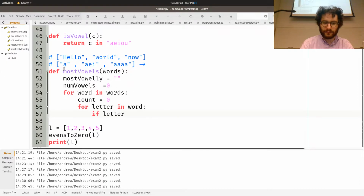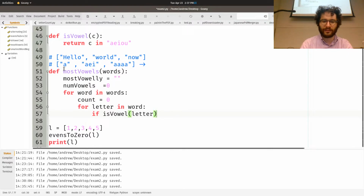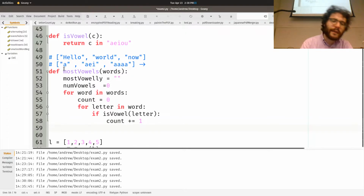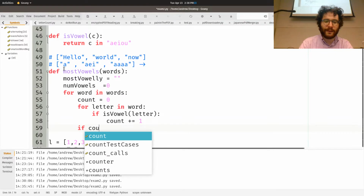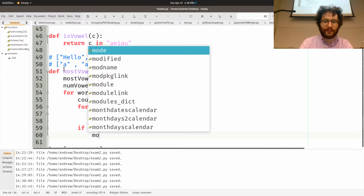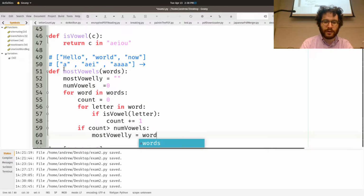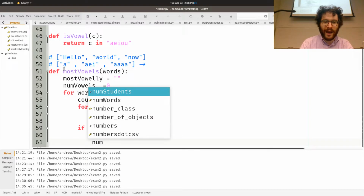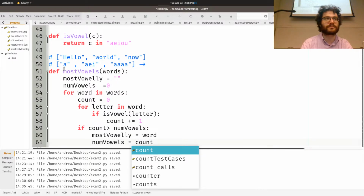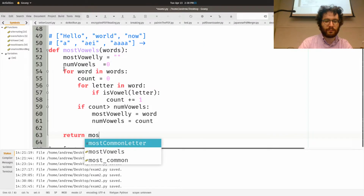if letter, and we can use the function we just wrote, is_vowel. So if is_vowel(letter), count plus equals 1, increment by 1. And then when we're done going through all the letters, we can ask ourselves, hey, if count is greater than the number of vowels that we have, guess what? Now we have a new word with the most vowels. most_vowel_word is equal to word, and num_vowels is equal to the count. And now that we're done, we want to return the word with the most vowels, so return most_vowel_word.